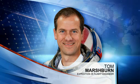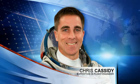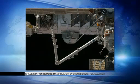And Flight Engineer Chris Cassidy set up the robotics workstation today to review and monitor today's walk-off of the space station robotic arm. The robotic ground controllers at Mission Control Houston will maneuver the Canadarm2 for a base change from the power and data grapple fixture on the Harmony module to the mobile base system.